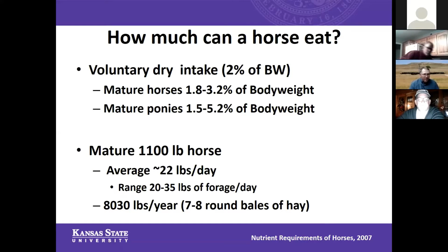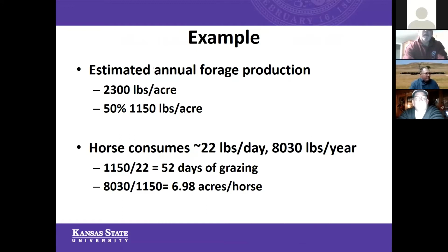So the question you might be asking yourself, if you say, well, I'm just going to turn these horses out on grass, look at that section of grass or that pasture that you have access to, and ask yourself, okay, how many round bales of hay would I get off of that grass? That may give you some indication. If that's only 1 or 2 bales if you were to roll that up, it's probably not going to support one horse on an annual basis. But we'll extend this example out just a little bit more and make it a bit more meaningful as well.